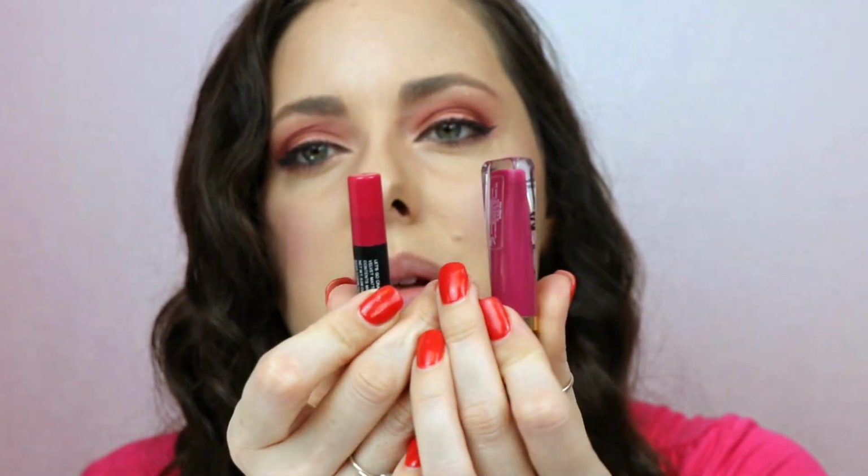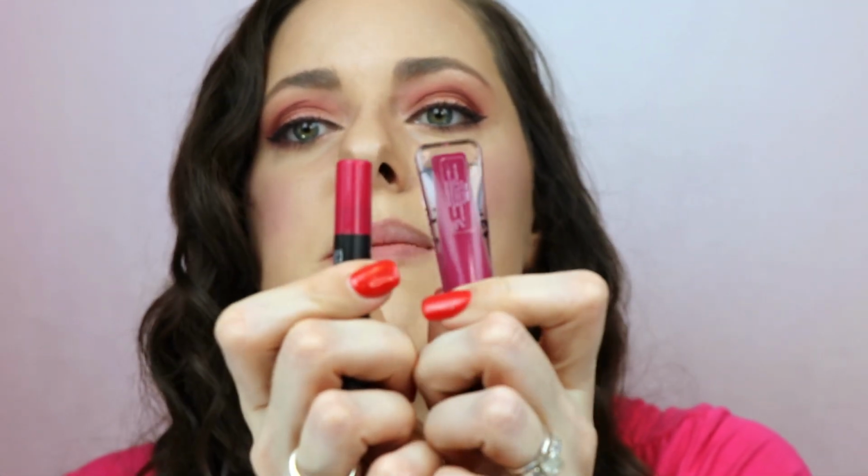I like them both. They're both very similar shades, actually, I think. One's probably a little bit more pink and one's a little bit more fuchsia, more purple. And especially on camera, it looks a little bit more distinct, a little bit more noticeable. So let's go ahead and I'll put this one on first, and then I'll show you what the other looks like. So this is the shade Let's Go Crazy by NARS.